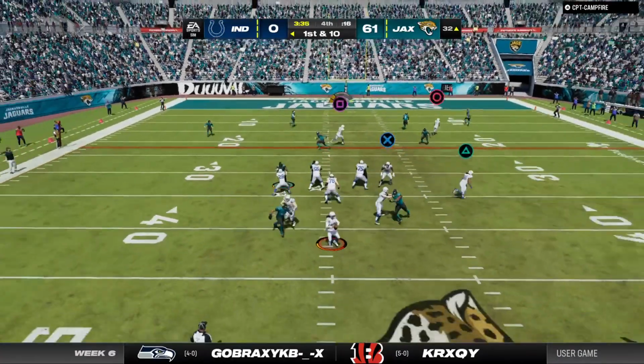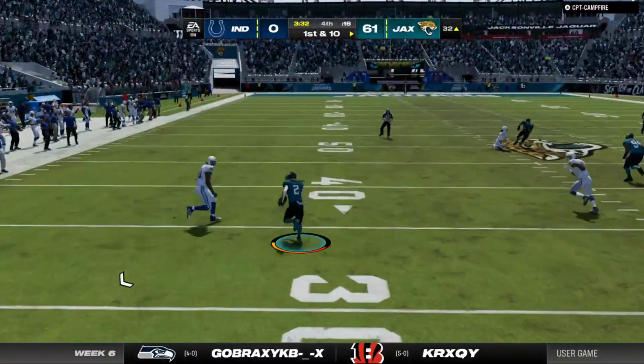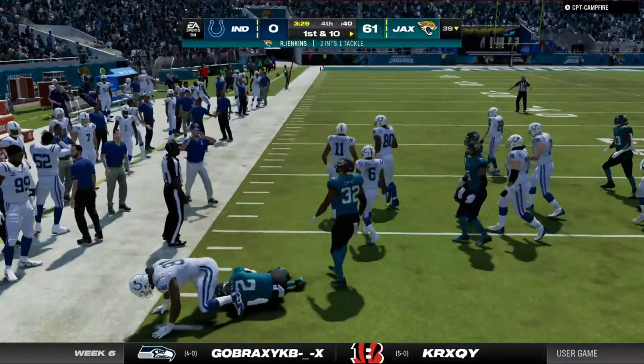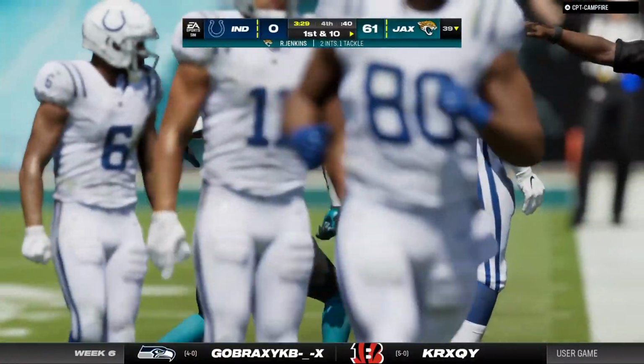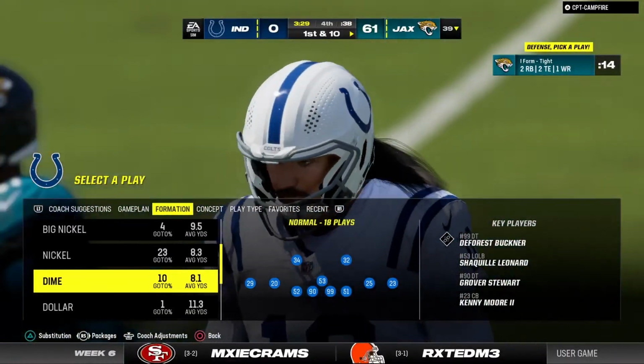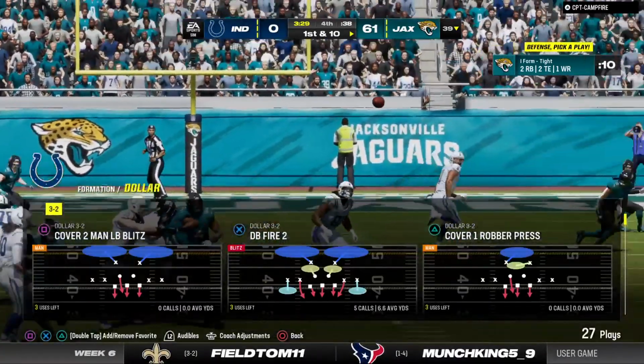Off play action, it's Minshew. A throw for Pittman is intercepted. Rayshawn Jenkins picks it off. And the Jags are going to take over here up near the 40. Well, this game was already decided, Charles, let's be honest. But now another feather in the cap of this defense as they pick him off for the 2nd time.